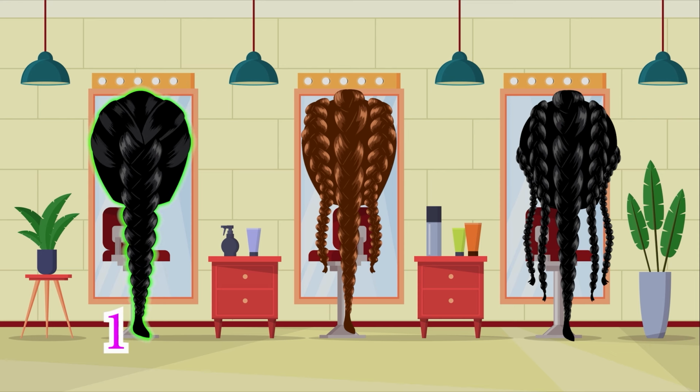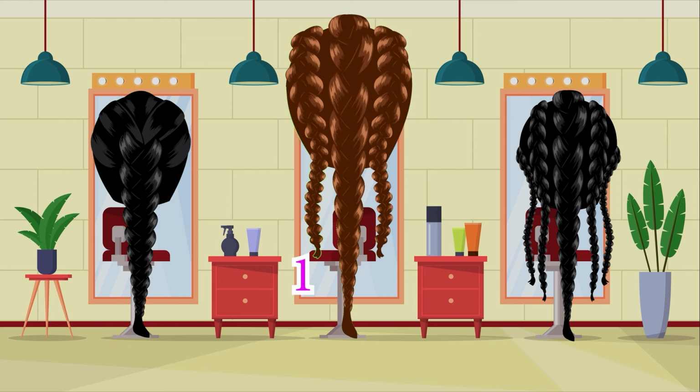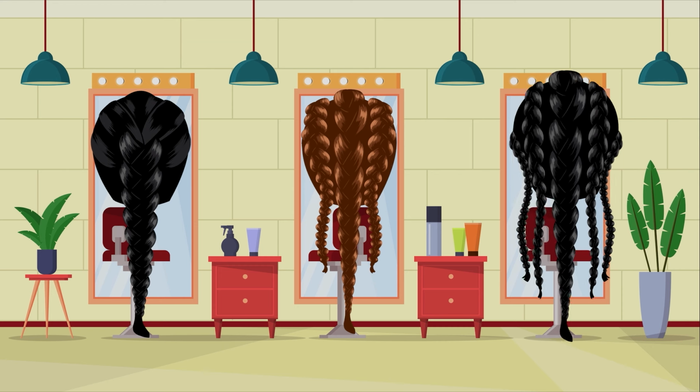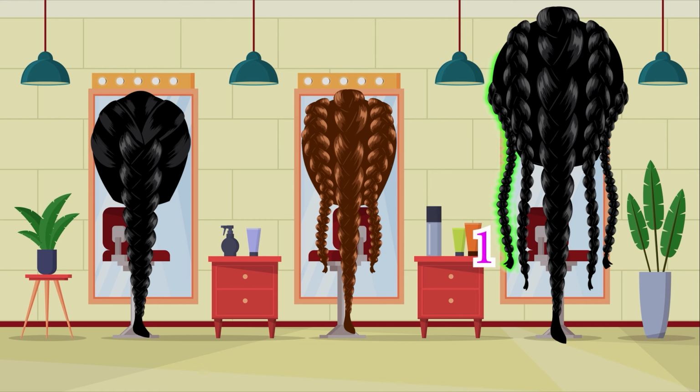Yes, that hair has one braid. Now, which hairstyle has three braids? Let's count. One, two, three. Well done. And lastly, but not least, which hairstyle has five braids? One, two, three, four, five. Way to go. This one has five braids. Good job, Mimi and you.